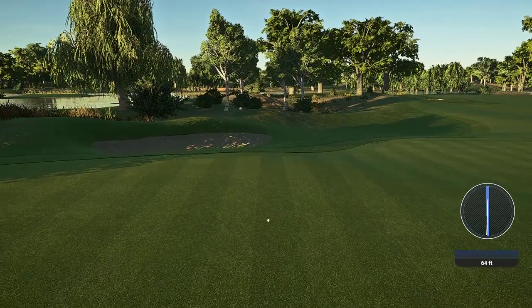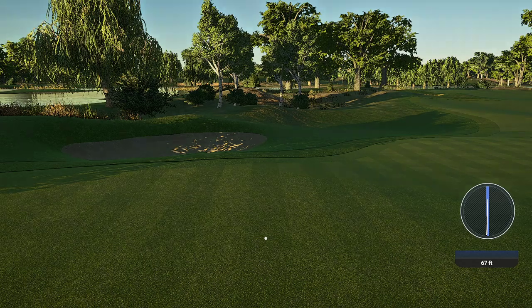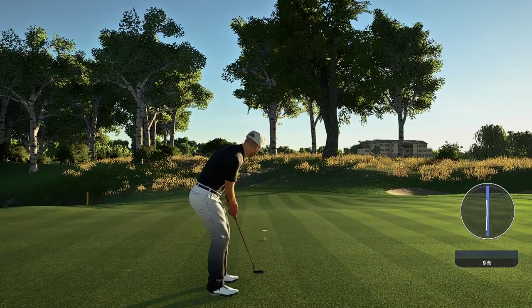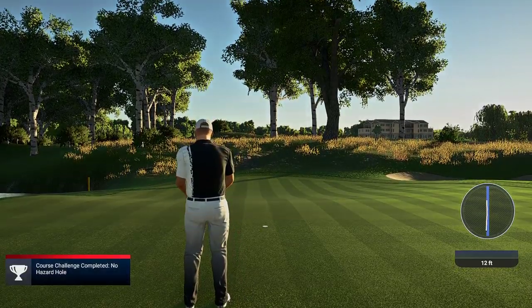Oh, a little bit pacey, a little bit pacey. Come on, stop. All right, come on, can we save the par? Oh, thank goodness for that. Right, ended up with a par on the 18th.